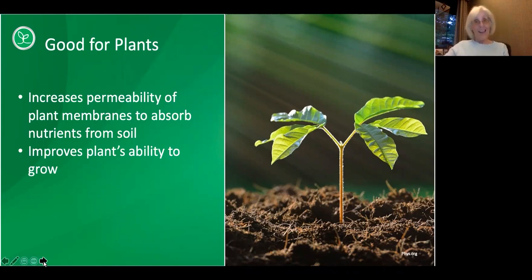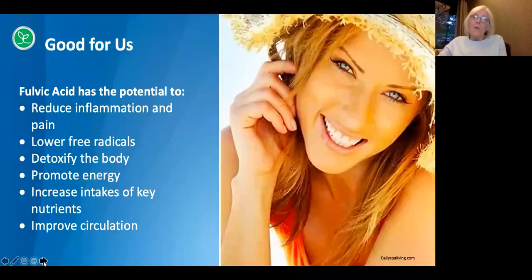plants. So, buying organic increases the amount of fulvic acid from the foods that you ingest because, as we mentioned, these modern farming methods don't allow for the enrichment of the soil to occur. Instead, they've got overcrowded fields and they use pesticides and herbicides and fungicides, which inhibit the natural microbial strains that we need, as well as reducing that fulvic acid content. Now, fulvic acid benefits humans for the same reason that it benefits the plants. It improves the plant's ability to grow, improves our ability to grow, because it increases the permeability of the plant's membranes that absorb nutrients from the ground.